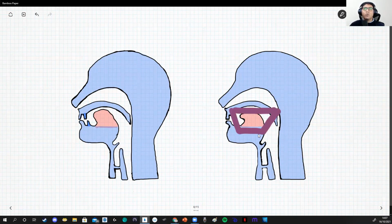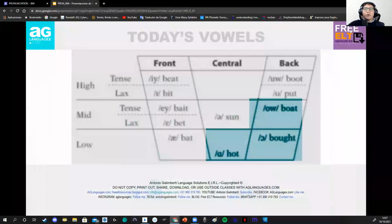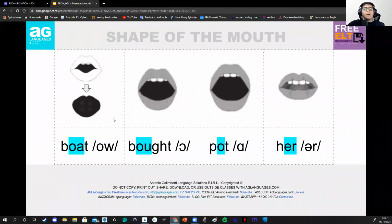And that O should be here. O. And the tongue should be at this level, low, all right? So this is what we have in the vowel quadrilateral. There you go. The position of our lips and our tongue.